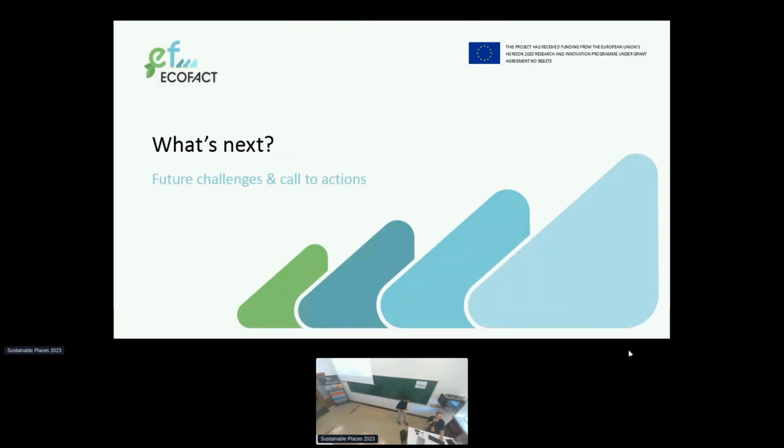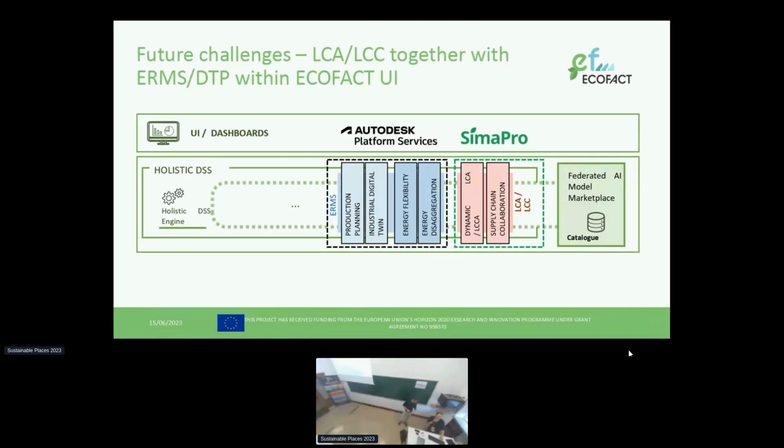Okay. What's next? In the next slide, you are seeing that now the project is in its month 33, and it will last at least until month 48. And the next project target is to basically bring together our work on the digital twin platform, in black, the energy resource management system, and the LCA and LCC analysis, which is done by another partner called Perego Sustainability, into a single dashboard, which will be the dashboard of the ECOFACT platform, because our digital twin platform is just a module of this holistic and bigger ECOFACT platform.